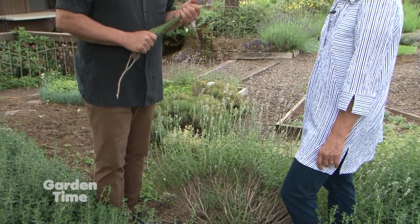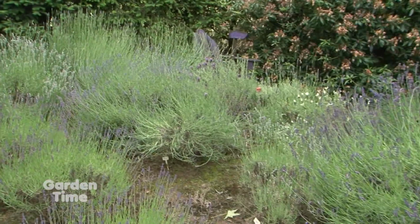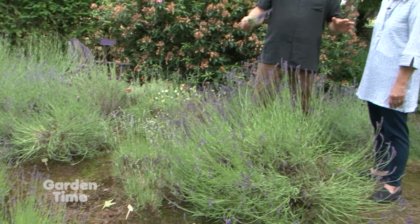Yes. Wonderful. Now there is one more place that I want to take us. We're going to go over and look at a beautiful garden of all kinds of types of lavender. Okay, Chris, now we are standing in a beautiful little display of lavender. Tell me where this all came from.